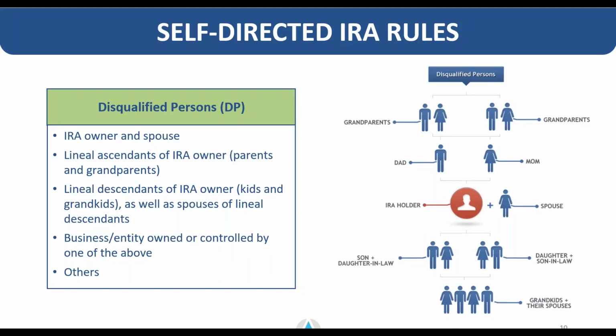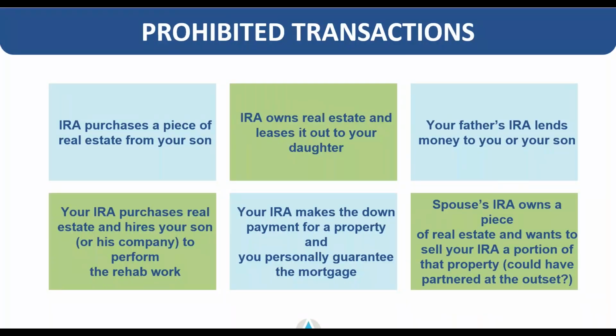So again, that is to say, with a few examples here, my IRA cannot purchase a piece of real estate from my son. If I own a piece of real estate in my IRA, I can't let my father be the tenant at that property if I'm trying to help my parents get into a stable place as they retire. Those are just some brief examples. I'm not going to read every single one of these.